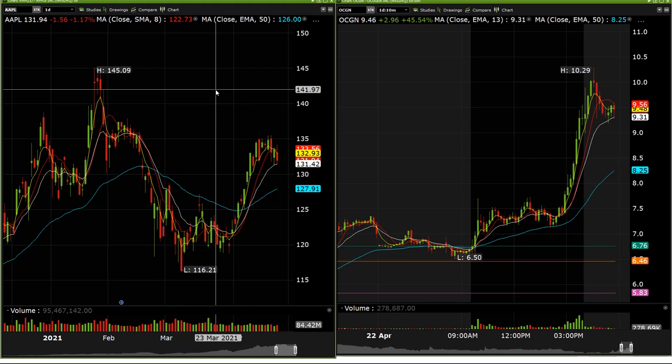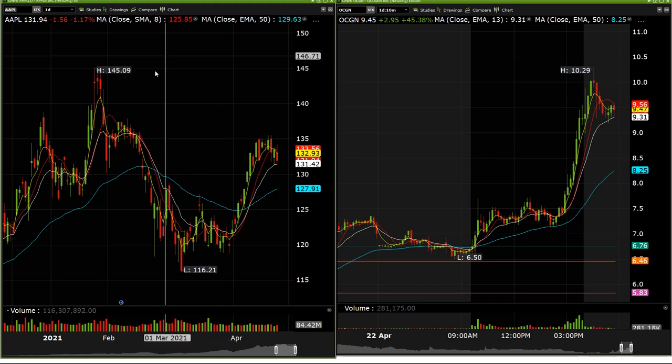Fair enough. A credit spread would be looking to make some money based off of taking in premium from options. So watching the premiums decay to zero and making that money from that decay. Now, if we think we can do a credit spread on Apple, let's just look at an example here.